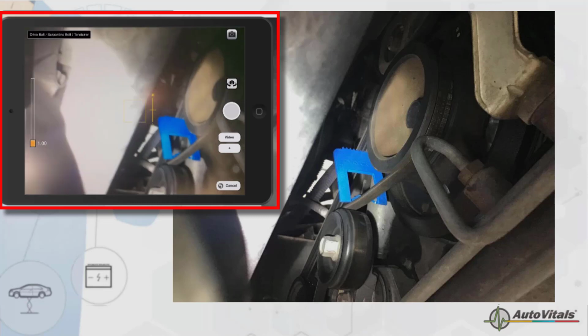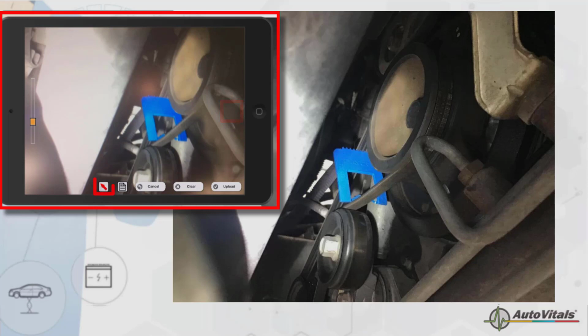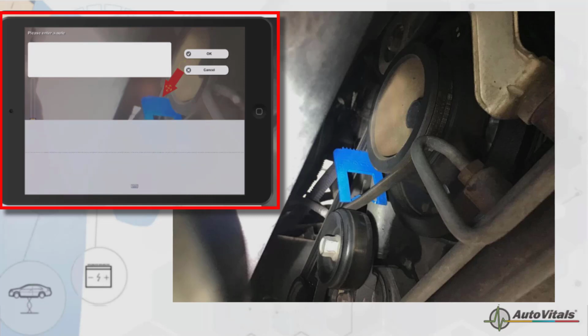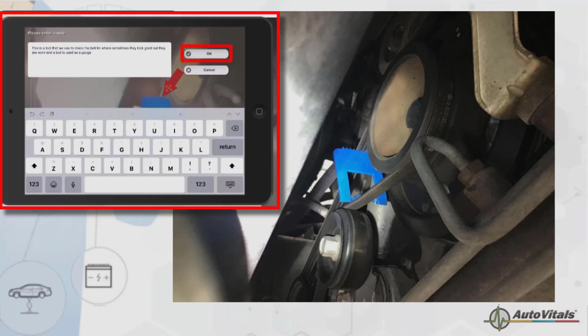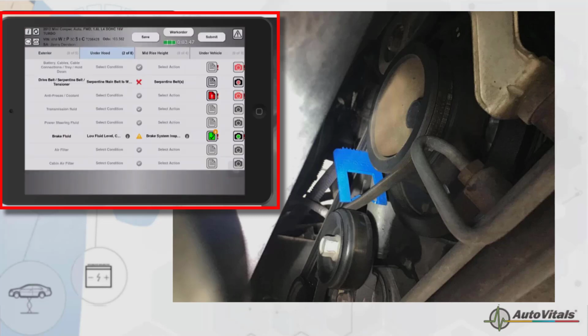I'm going to let it focus on my belt and tool. As a good technician, I'm going to take an arrow and point directly to it, rotate it around, and show the customer what I see. Tap the microphone. This is a tool that we use to check the belt for wear. Sometimes they look good, but they are worn, and the tool is used as a gauge. And upload.